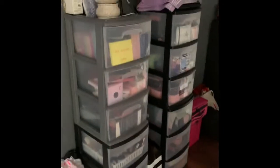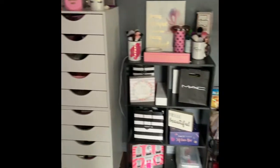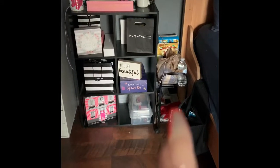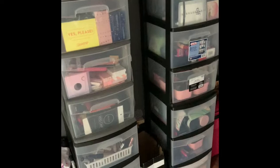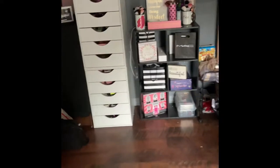Okay, everybody, so it is currently 6:30 at night, and this is where I am at as far as my makeup station. Don't worry about that. That is my little snack station for my children. But this is going to be my filming and makeup area. Still going to have some changes, but this is for right now. And then, of course, it's going to be a bedroom.